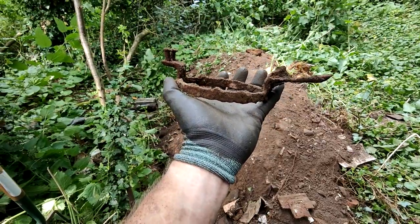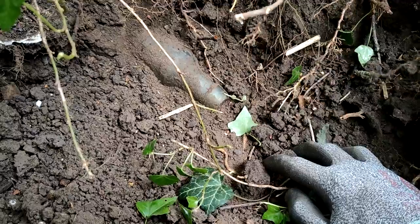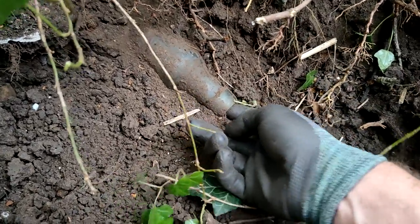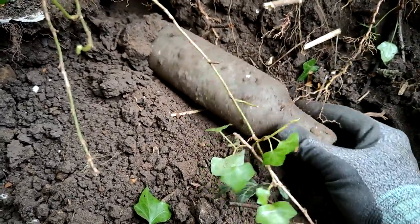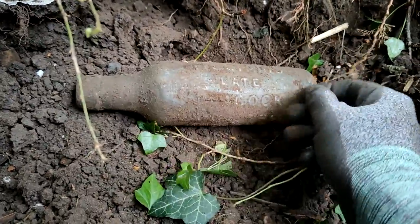Yeah, interesting. Check this out. This looks really old. Some sort of cork bottle. Let's pop her out. I think it's whole. It is. Yeah, that looks really old. I think this might be the one.